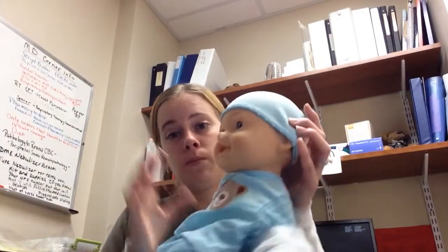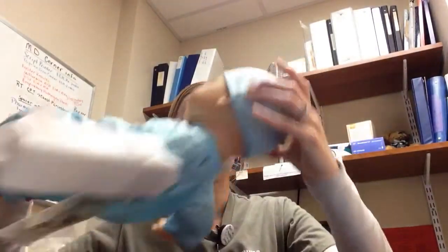So the position that you want the child in is supine position. And with our kiddos, with the babies, you're going to want to swaddle them. It's the easiest way to get it done. And we have an 8 French NG tube here. It is a very long NG tube.